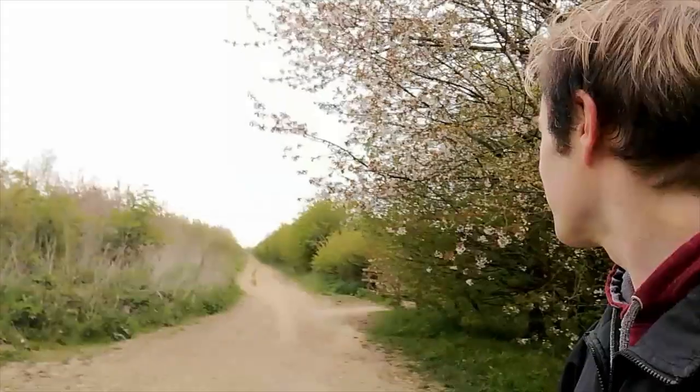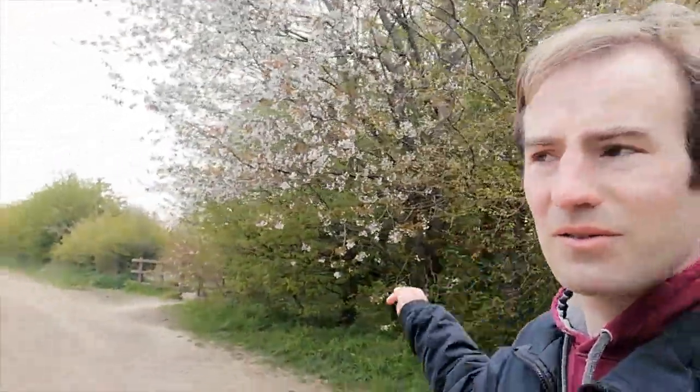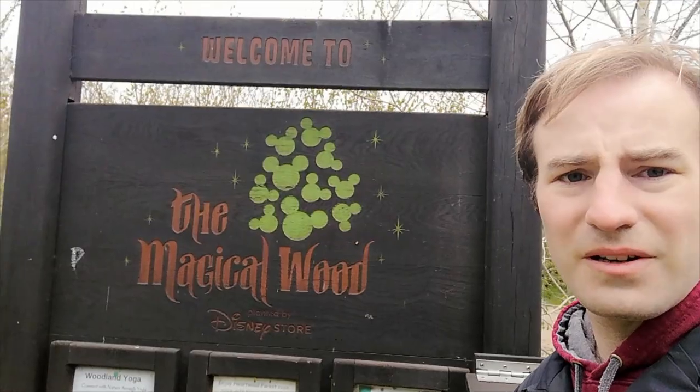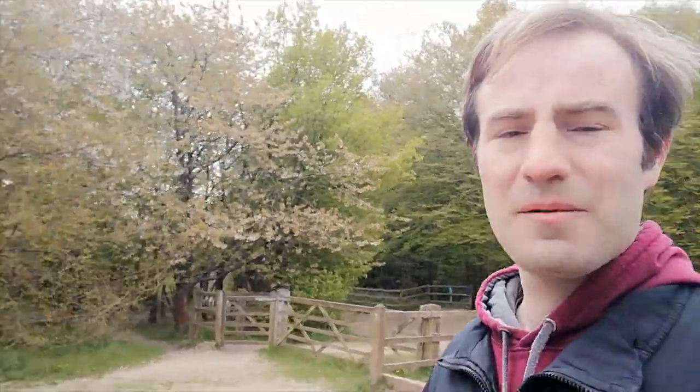We're now going into the magical woodland. Now this is going to be interesting because, as you can see, it's a newer plantation. Well, the cherry blossom looks nice on those trees. Says it's planted by the Disney store, so I wonder what we're going to find. So magical woodland, and behind us, that's Langley Woodland, where we saw the bluebells. So let's go through this new woodland.